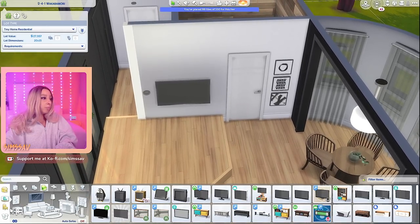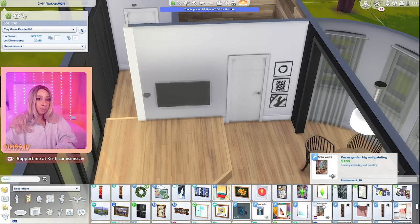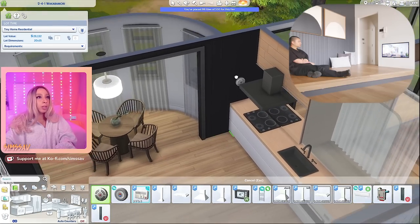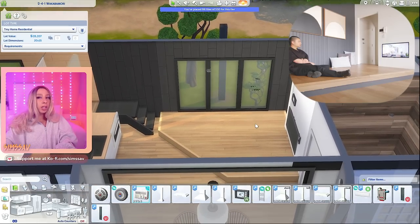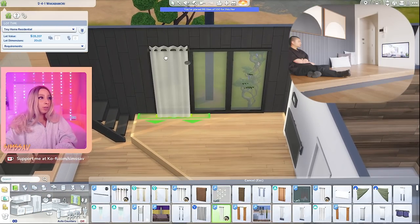There is nothing else above there. Maybe I can put the thermostat there or something, just to fill in the space a little bit. Oh yeah, we also need a fire alarm, which I'm just going to pop right there. Okay, now, cha-cha-cha, la-la-la. We need some kind of curtains on these windows as well.